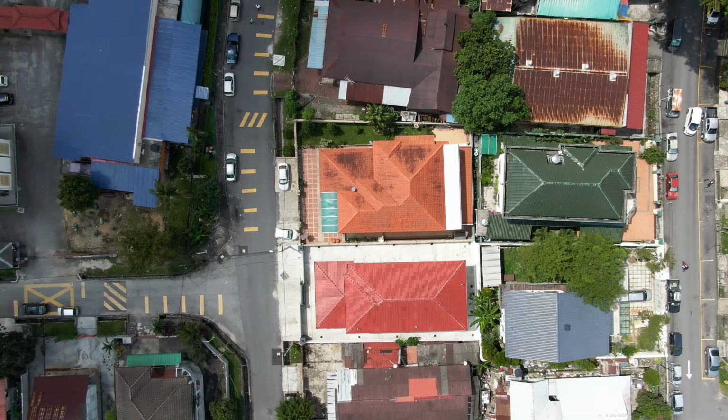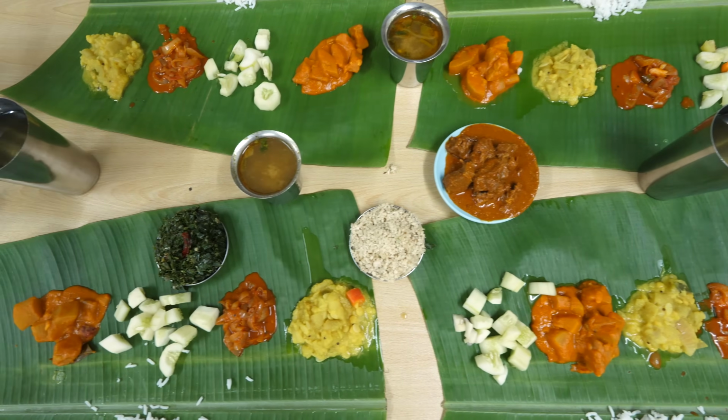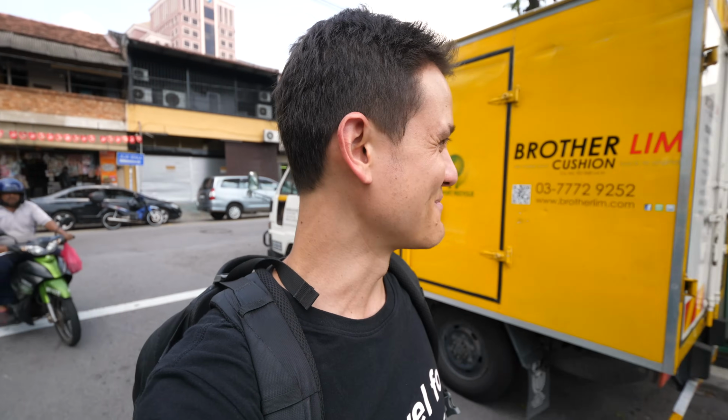When I reached out and asked where to eat in Kuala Lumpur, and I was really looking for some off the beaten path destinations, a number of you recommended that we check out this place for the banana leaf rice and curry, which is really like somebody opens their home as a restaurant, and so I'm very excited for this next meal. South Indian food.